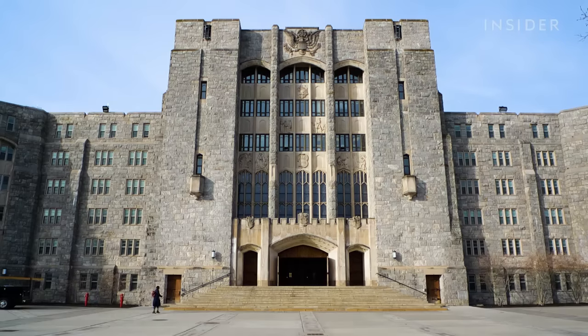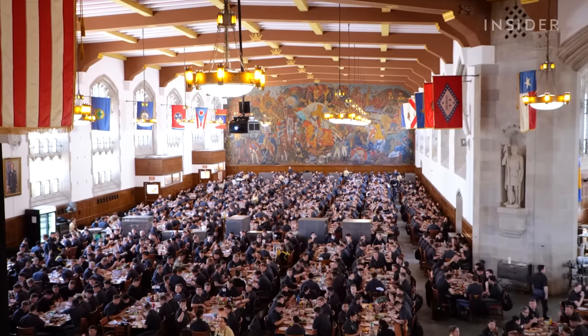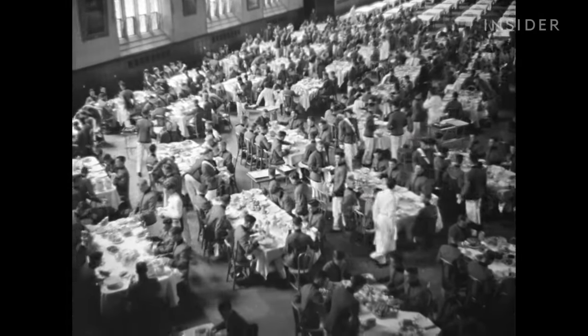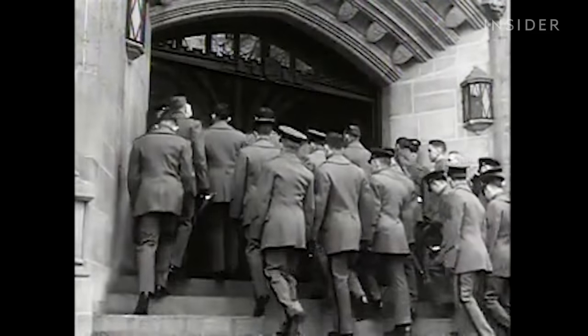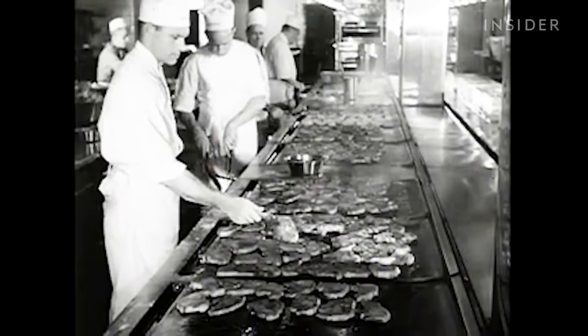Meals at West Point are served here at Washington Hall, the historic mess hall where Army cooks have been feeding West Point cadets for nearly 100 years. At mealtimes, the destination is Washington Hall, where the cadet gains back the pounds he lost during last summer's hike. And the food is tops in wholesomeness.